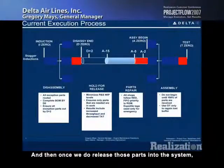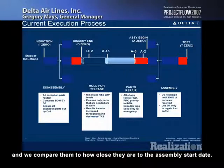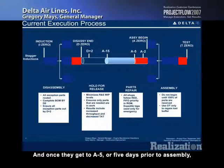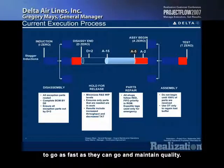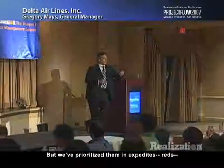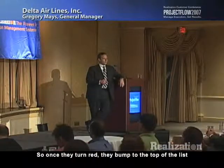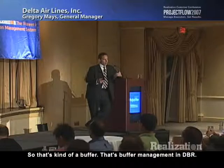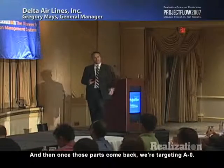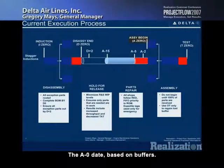And then once we do release those parts into the system, we basically watch them every day and we compare them to how close they are to the assembly start date. Once they get to A-5, or 5 days prior to assembly, if those shop orders aren't completed, we turn them red. And so the real key and the simplicity around how we manage parts in the repair process is we prioritize them and we focus on throughput and turn time from our AMTs to go as fast as they can go and maintain quality. We've prioritized them into expedites, reds, and everything else is worked FIFO. So once they turn red, they bump to the top of the list, and that's how we manage those parts. That's buffer management in DBR. And then once those parts come back, we're targeting the A0 date, based on buffers.